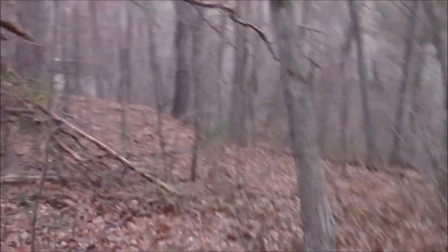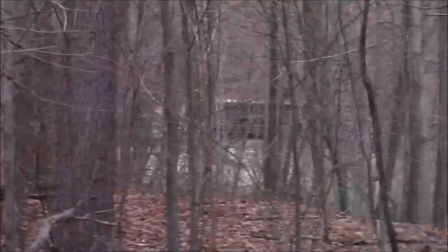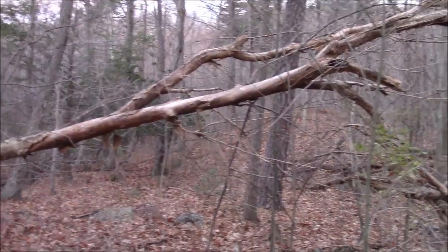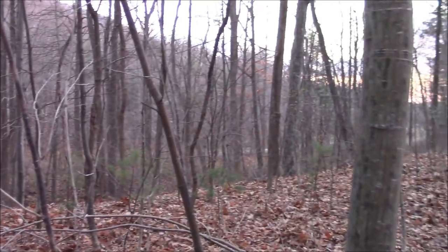So we're just gonna get out of here. The sidling tunnel is just through there. You can see it. That's how far away we were. Not very. There's the road, just through those trees. So yeah, this was a good little spot.